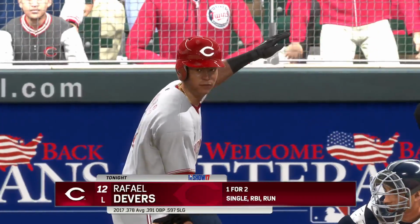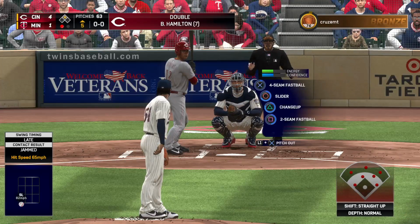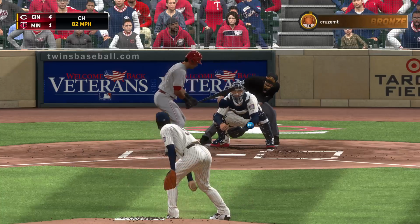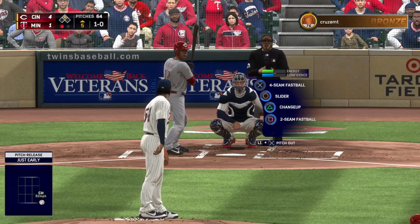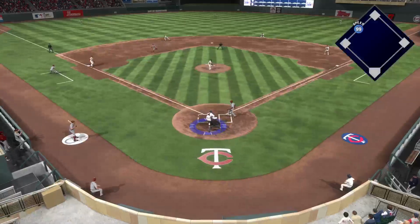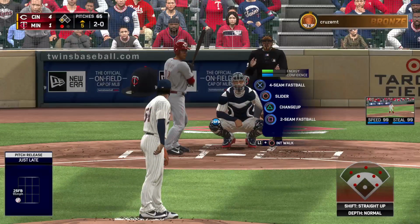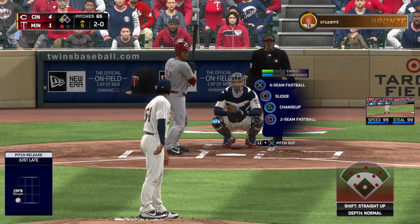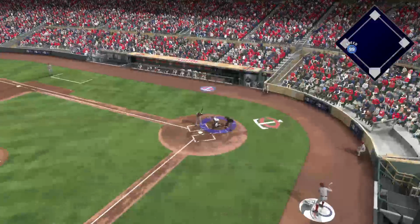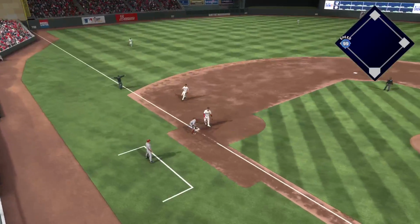Digging in once again, number 12. 1 for 2 on his line so far in the game. And that misses for ball 1. For Hamilton, that's now 7 doubles for him on the season. Runner breaks for third. Pitch misses. The throw down. Not nearly in time as he takes third easily. 2-0. Here it is. In the dirt and blocked behind the plate. And he'll make it back in safely at third.